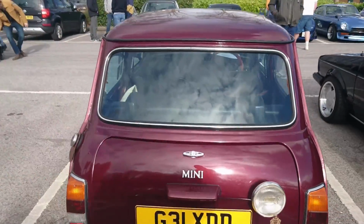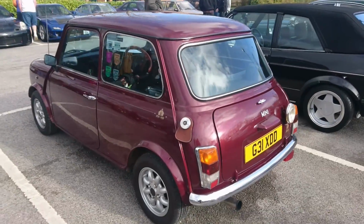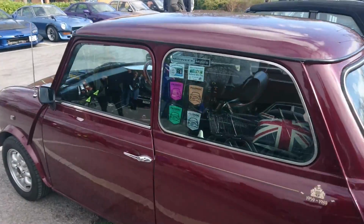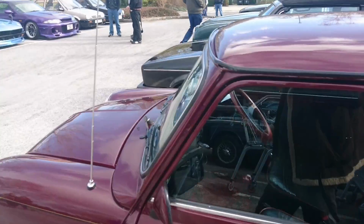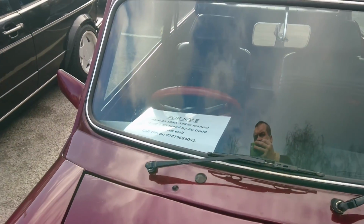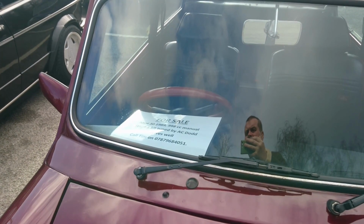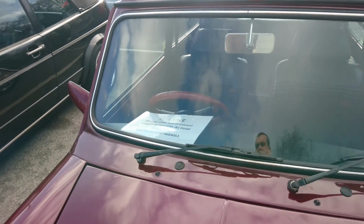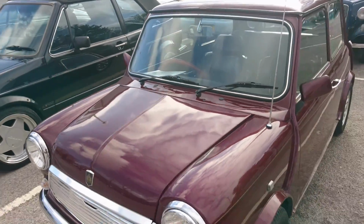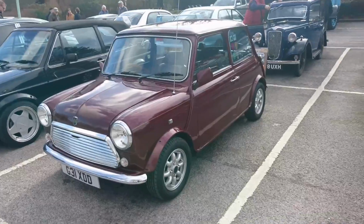Mini 30, I think this is an 89. Again, I think we've seen this before. That's actually in really nice shape. That looks very nice. Oh, it's for sale. Interesting. Call Tim on 07879 684 051. Stage 1 tuned by AC Dodd. Yeah, it looks like a little bit more spicy than usual.